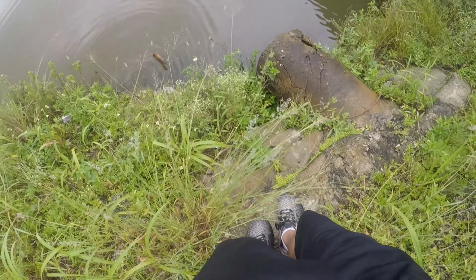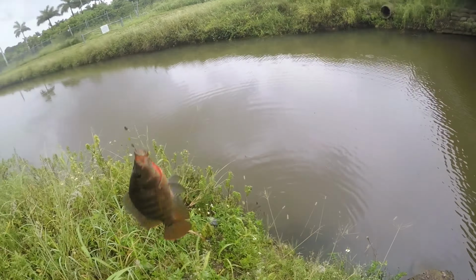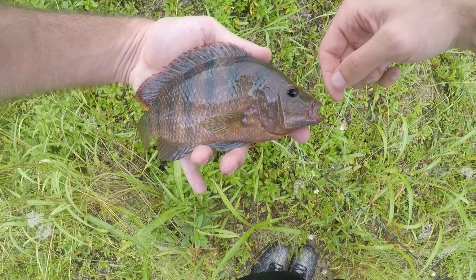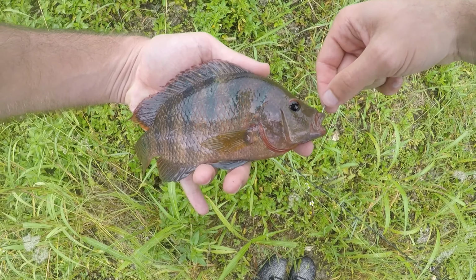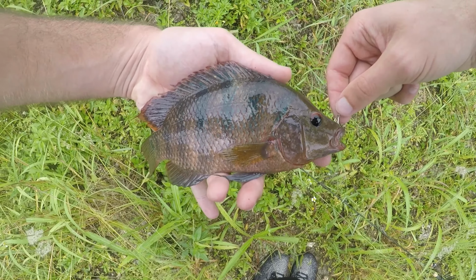So first fish of the day is probably my least favorite fish that I possibly could have caught. Mayan cichlid, definitely my least favorite, and also the most common cichlid species found in South Florida. So we'll get this guy back, we'll rebait, and we'll try to get something else.